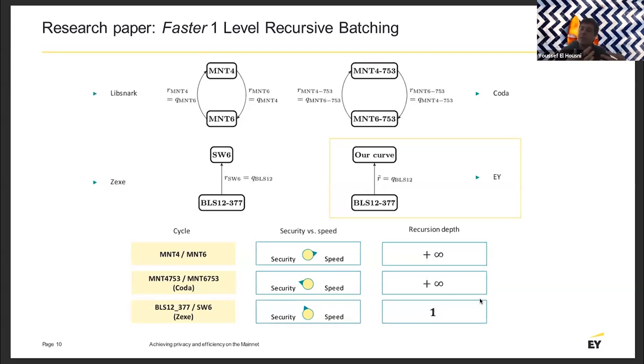Then there has been a relaxation of this idea, and we only require it in order to aggregate proofs. We do not need a log n in some scenarios, as Chaitanya was explaining. We need only, for example, one layer batching. And for one layer batching, there has been a paper, Zexe, by, again, Chiesa, Mishra, Bowe, and others, that introduced two pairs of elliptic curves. So those are in the diagram, the bottom left. And those elliptic curves can enable us to have this recursion.